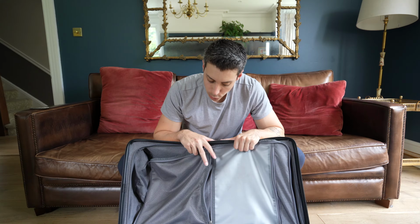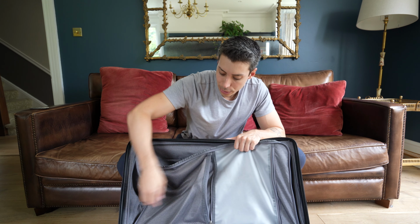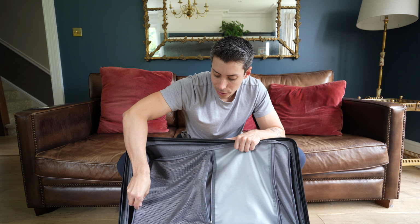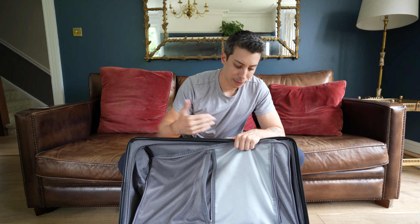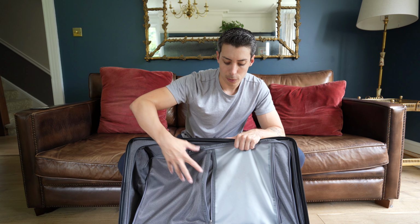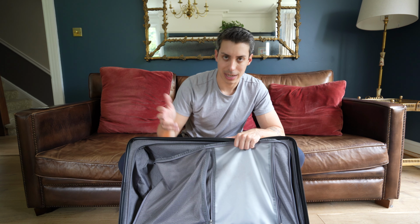I do have 2 complaints here. Not really complaints, but maybe just things I should mention. The first is that these pockets, while they are really great, they're not 3D, right? So they're not gusseted at the bottom. They're not giving you an extra inch, which makes sense because they are essentially flat up against the other side. And if you overpack this, it will bulge out. So maybe they didn't want to give you too much extra room and then make it unable to close.